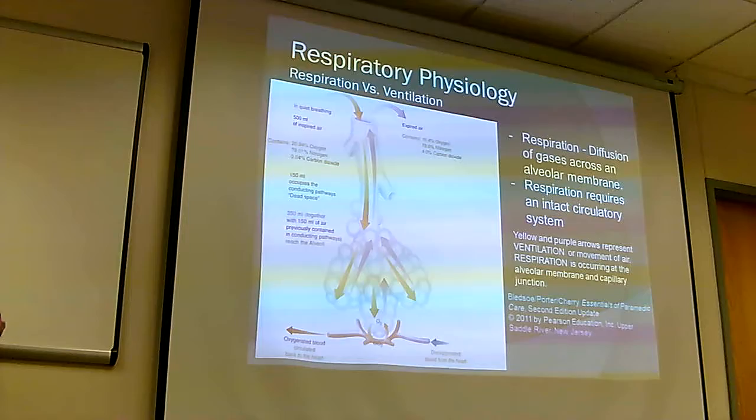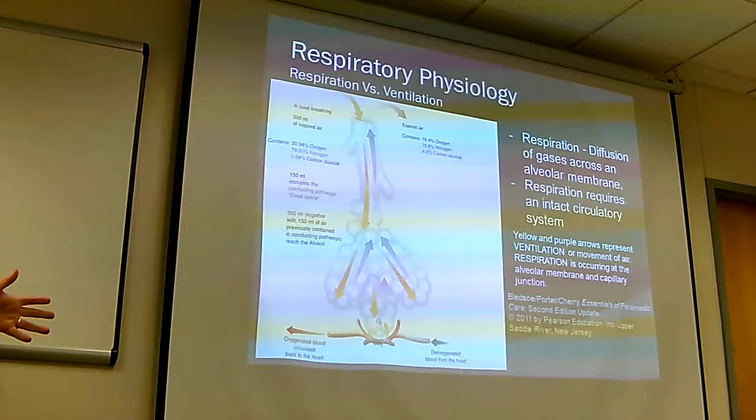Okay, so respiration is the diffusion of gases across the alveolar membrane. It requires an intact circulatory system, so if you're in cardiac arrest, you're not going to be getting respiration even if you're ventilating, because you're not going to have blood flow through the alveolus. If you don't have blood flow, you can't have gas exchange.